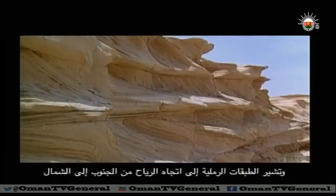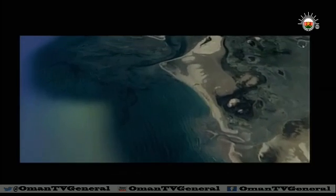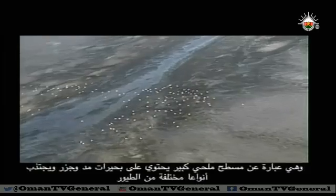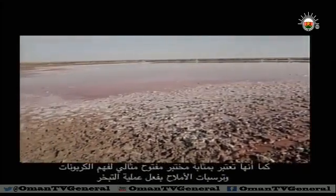The bedding indicates wind direction from south to north. To the end of this coastline is Bar al-Hikman Peninsula, a large salt flat with tidal lagoons that attracts different types of birds. It works as a perfect lab to understand carbonates and evaporites deposition.